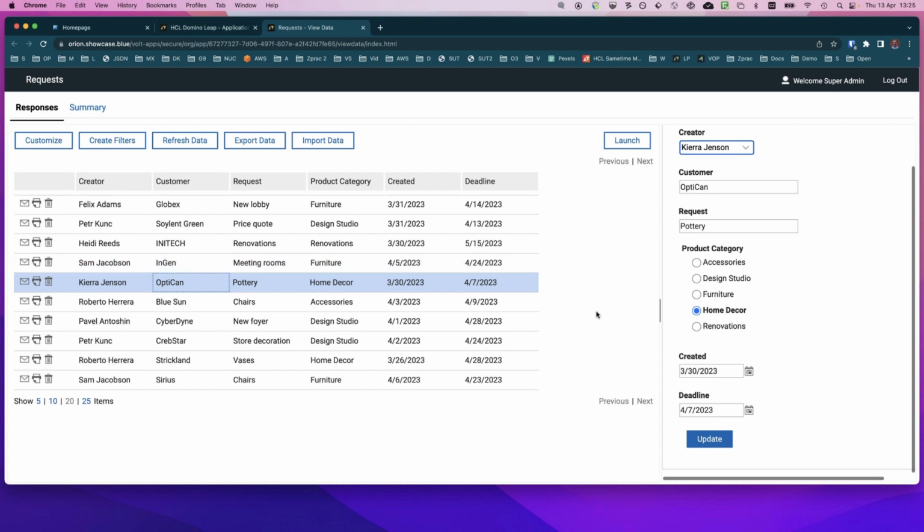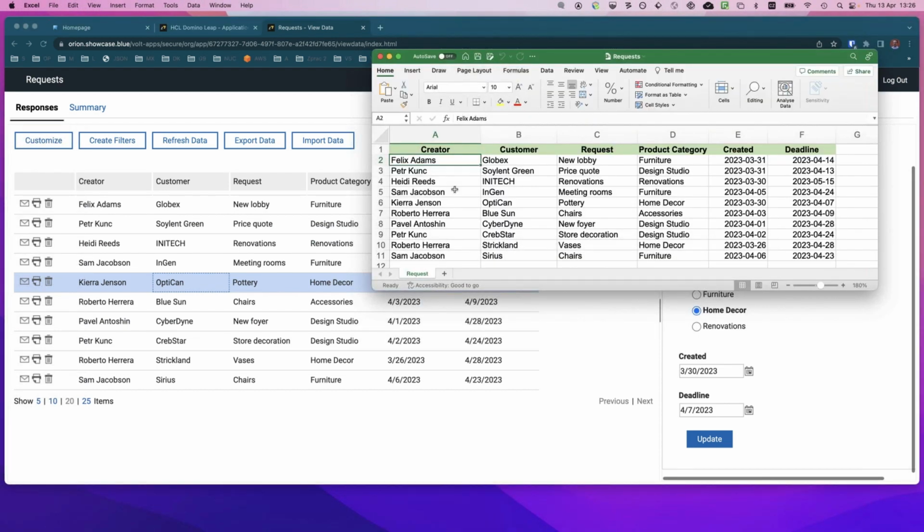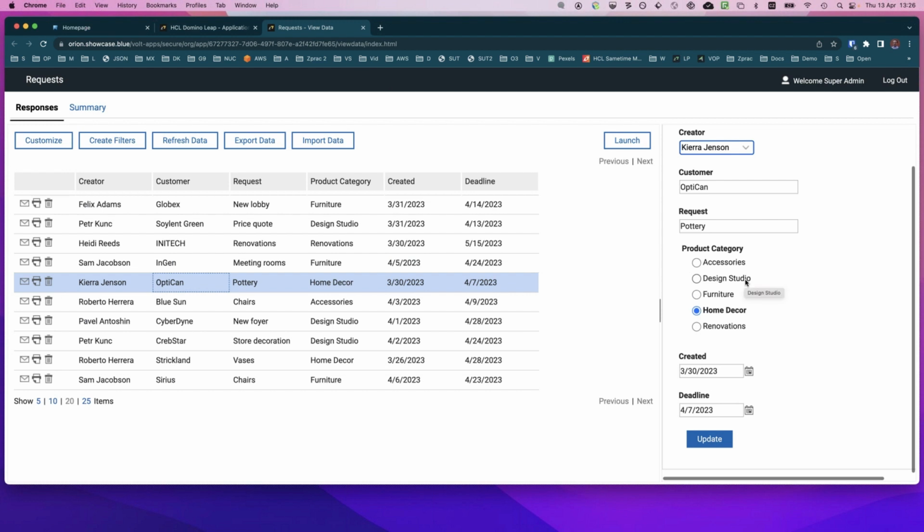Right now, after this 5 seconds import, I've got better functionality in this default vanilla Domino Leap application than in this Excel file that acted as a data source. But that's not it. We will of course not stop in this phase. We will go further.